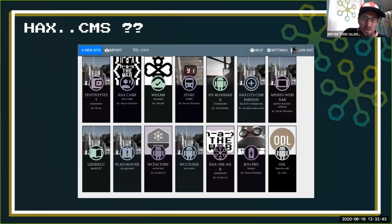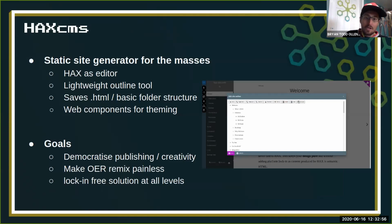So we've been able to go and work on a little bit more ridiculous things, to be perfectly honest, as a result of just reusing all of our own code over and over again with these front-end bricks that are decoupled of systems. So we built our own CMS. And the goal of HAXcms is effectively to democratize publishing and creativity, make OER remixing painless. If there's a piece of content on the internet, it should work somewhere else without you needing to be an HTML engineer to figure out how to get view source and move it over there and copy that thing.